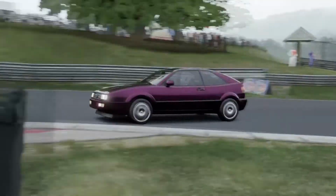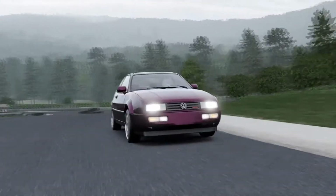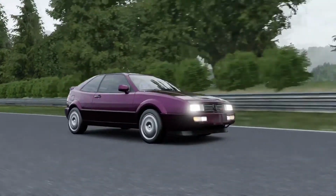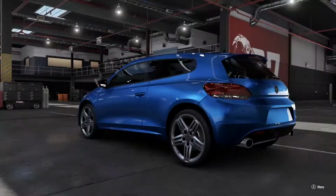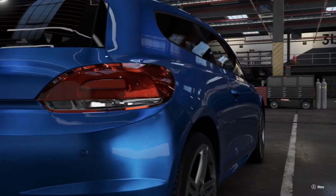Just under 100,000 were shipped worldwide, and it too died in 1995. But then, in 2008, during the depths of the Great Recession, something came back. The Scirocco. Once again, it was based off the Golf, and it was essentially just a normal Golf with a much sleeker body on it.